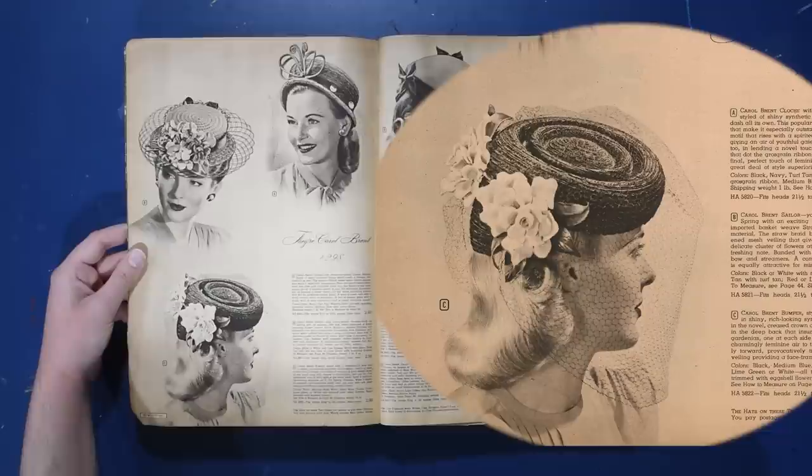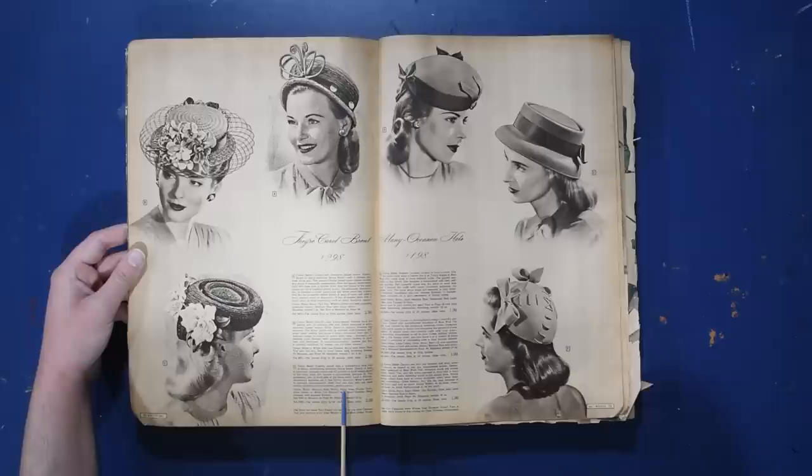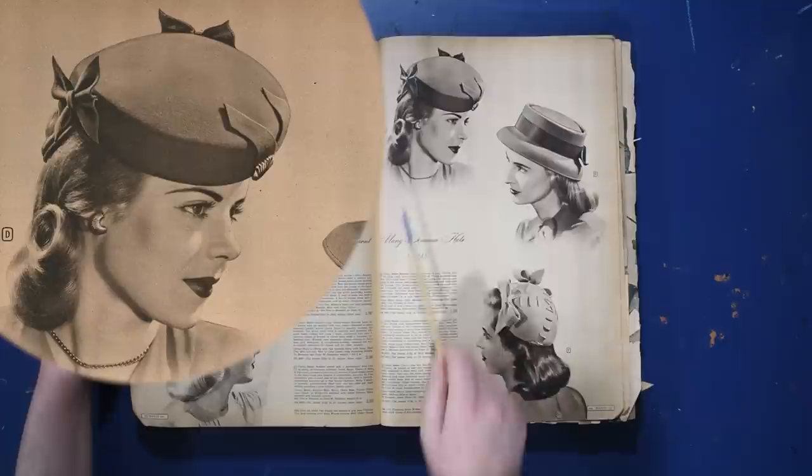I want it so badly. In, what does it say? Purple violet and lime, or a lime green? Hand it over. Again, I quite like D here, this Carol Brent bumper, another version of your favorite little hat style. And what a clever hat it is.